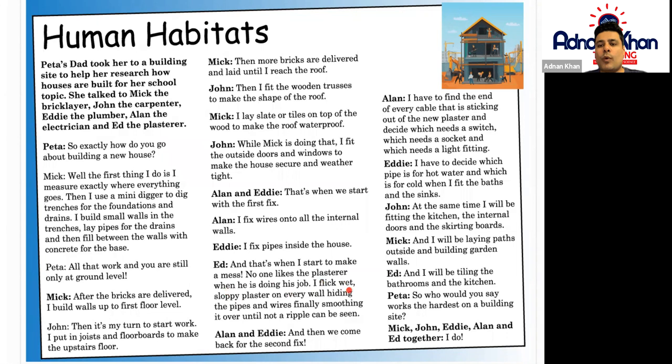I flick wet, sloppy plaster on every wall, hiding the pipes and wires, finally smoothing it over until not a ripple can be seen. Alan and Eddie say, and then we come back for the second fix. Alan says, I have to find the end of every cable that is sticking out of the new plaster, and decide which needs a switch, which needs a socket, and which needs a light fitting.